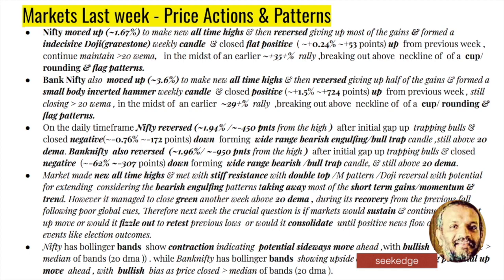A flat close of 0.24%, 53 points end to end, after moving 1.67% up to all-time highs. Remember, it's a 35% rally so far. Price is still maintaining the weekly expansion moving average high, and there were multiple cup and handle breakouts for both indices.